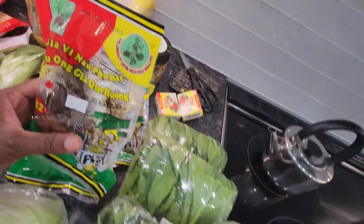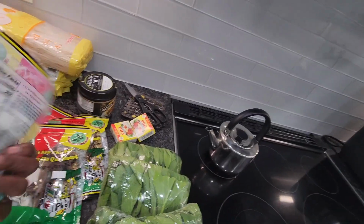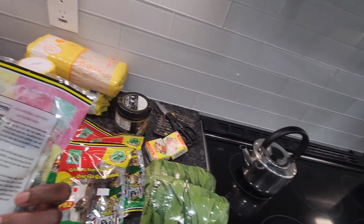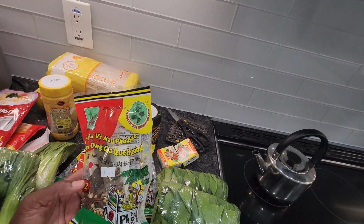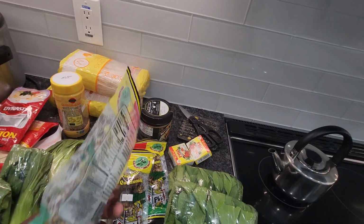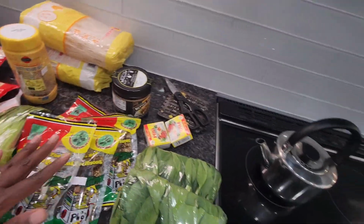And I love these pho packets. Everything that you need to make pho is in here. It's not in English, but I know the cinnamon's in there, the fennel seed, the clove. Everything's in there. It smells delightful when you're cooking in the house.